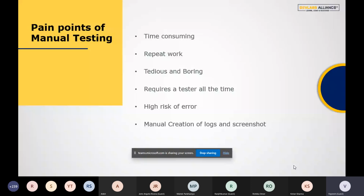For example, you want to go to an application and manually process it or manually fill in the application. That's our duty, but at one point of time we'll feel bored of doing it. It's kind of paperwork. Nowadays there is no paperwork in the market, but go back 10 years, where we needed to fill and write everything manually. It's a tedious and boring process.